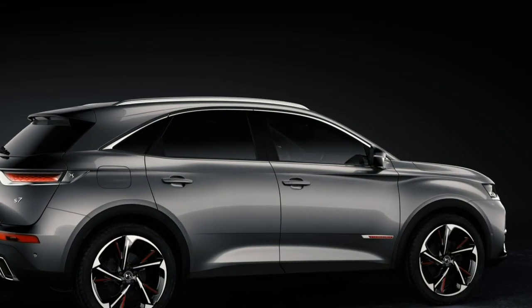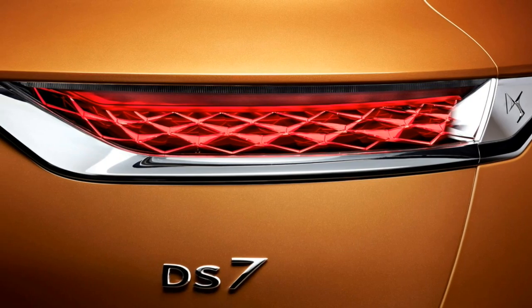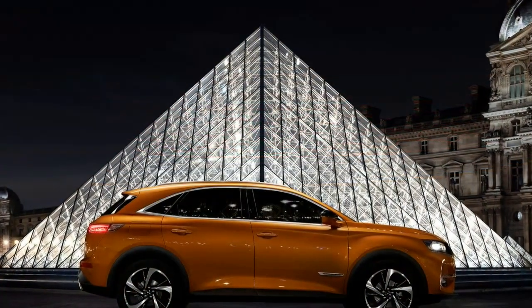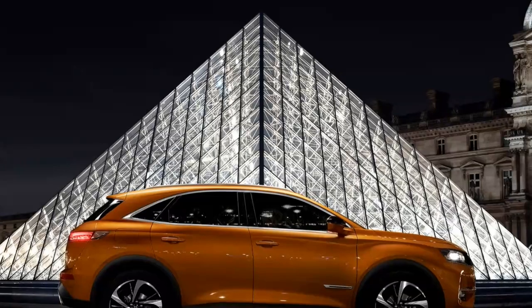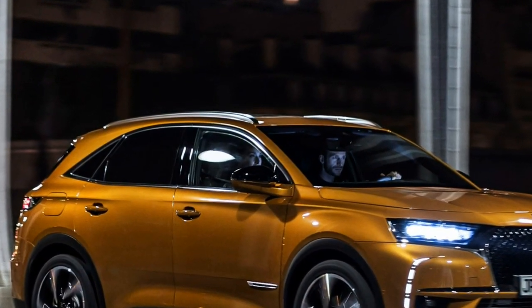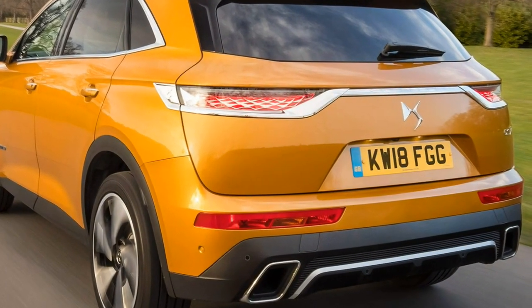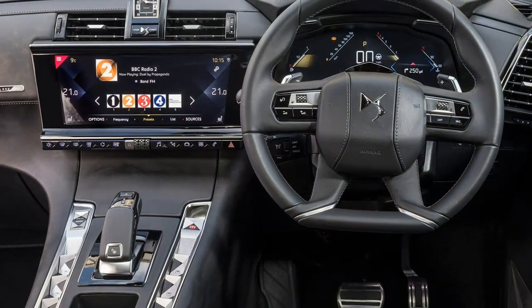All models are front-wheel drive, apart from the upcoming hybrid, which will have electrically powered rear wheels for improved traction on slippery surfaces. Given the profusion of four-wheel drive rivals in this market and price sector, this could be a disadvantage if you regularly tow or want a modicum of off-road capability.